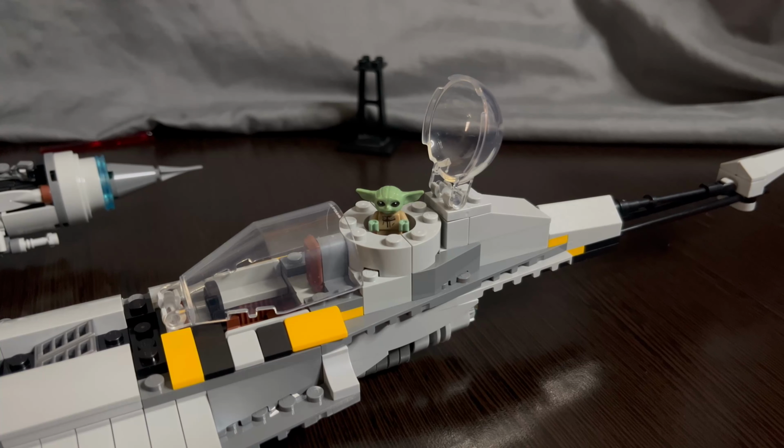All right, everybody, here today we have the Intergalactic Cutie Grogu with a special PSA. Do not hurt anybody or stab anybody with this Lego set.